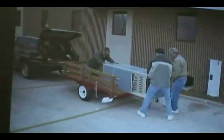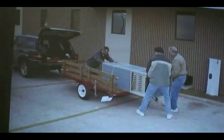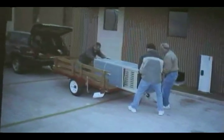Next. Oh, there we go. All right. This is us moving the links out of Scott's garage into the truck, which my son operates, the guy with his back to you, in the gray. I have one of these things. There it is. Yeah, this guy.